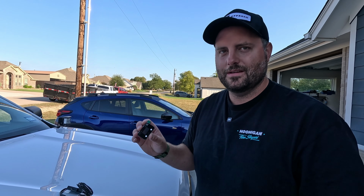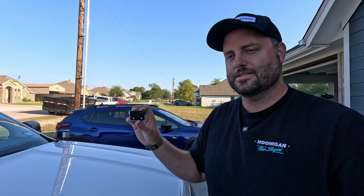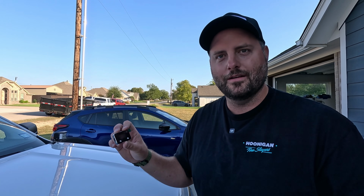Yeah, so you have two options. That's nice. That's good. And I like this because if someone wants to borrow the vehicle, they can still control it. Okay. Because if you borrow my truck, you don't have my app, right? Right. So that's the whole point of it.